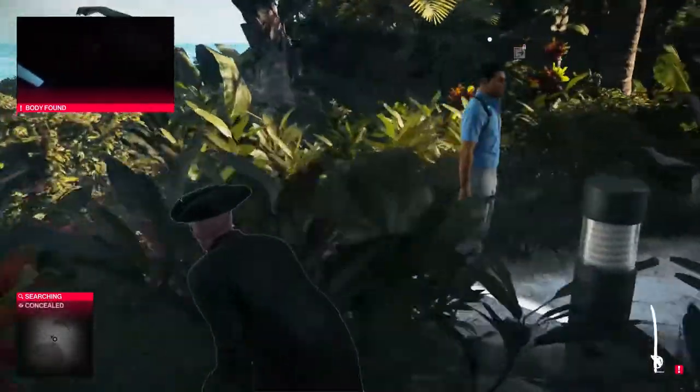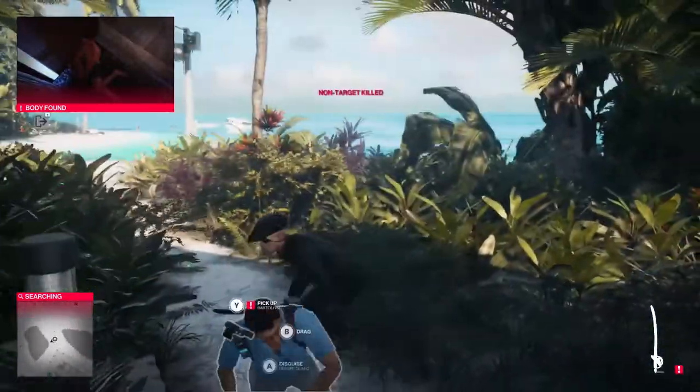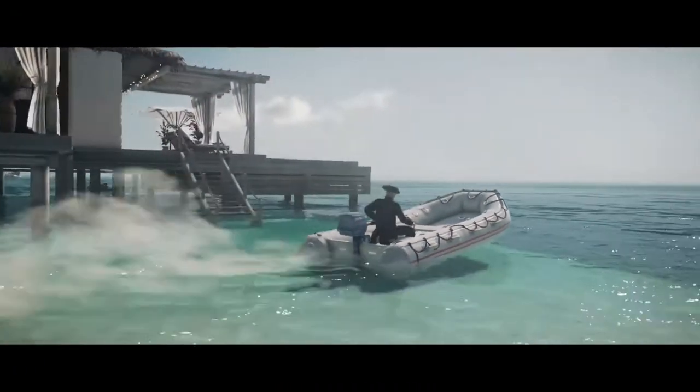But don't worry, because I have this little trick up my sleeve, a life hack you could call it. I won't reveal my secrets, but just know that they worked quite well in helping me escape. I escaped on this little boat and completed the first level.